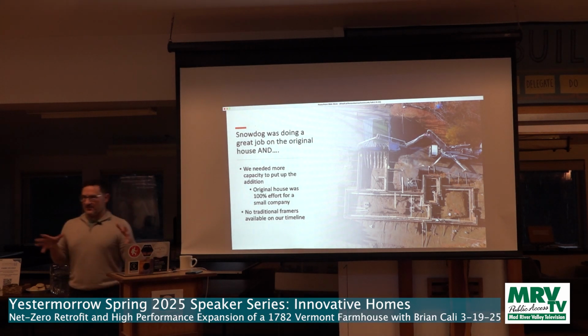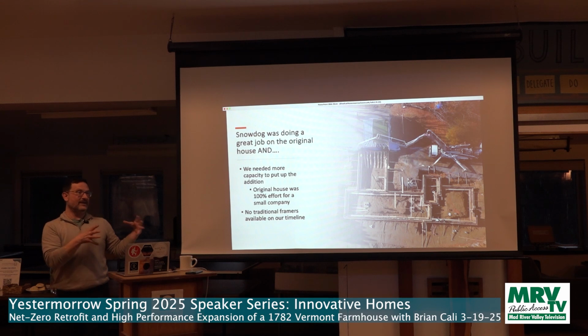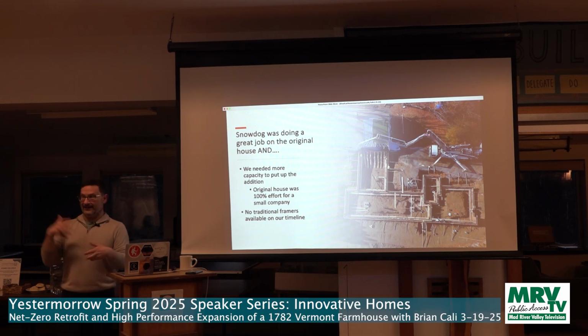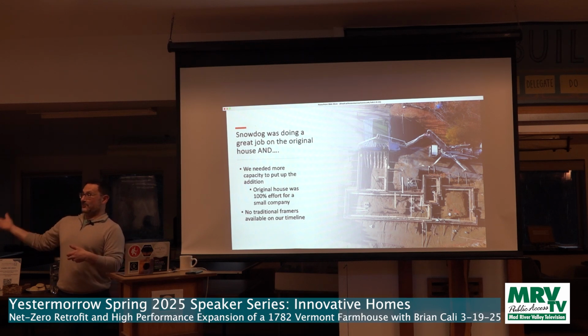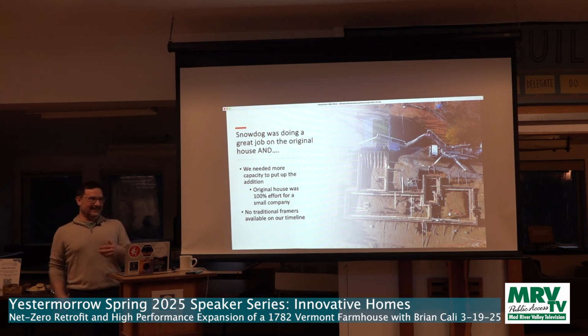So that's sort of the basics of the original house. And then we had the addition, and Snowdog is a great team, a pretty small team. I was working with them on that. It was all we could do to do that original house. Meanwhile, we were living there and thinking about the whole addition, and we haven't even started framing this. I don't know if this is going to be done before my natural expiration date hits.